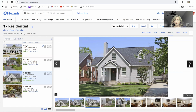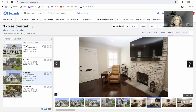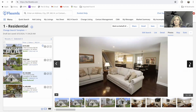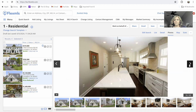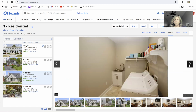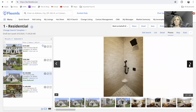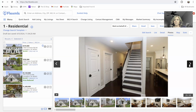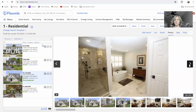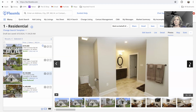Beautiful outside of this property. Nice covered patio. Beautiful stone fireplace. Hardwood floors, looking in very good condition. Amazing kitchen. The farmhouse sink. Like some of the bedrooms. There's a bathroom. Nice tile shower. See if we can get to the backyard. Love to see a beautiful tub and shower there. That bathroom. Soaker tubs. There's nothing like it.